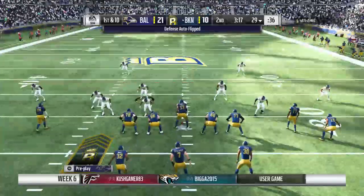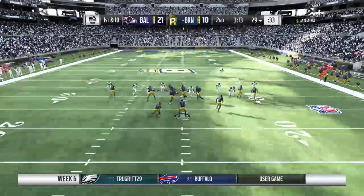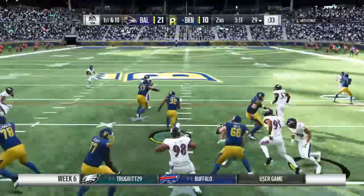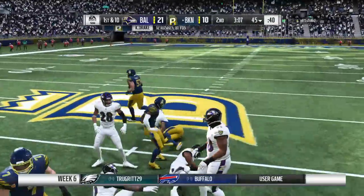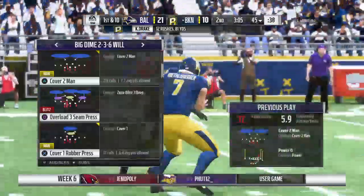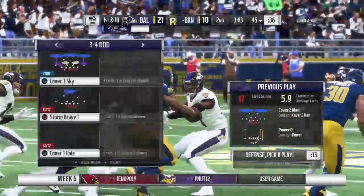A gain of 11 to kick off the drive, and it's a quick first down. Exactly what they needed right there because they needed to use the ground game to take some pressure off because the quarterback's been struggling a little bit. And he'll be tackled right on the chalk of the 45. 17 yards on the pickup there, and the drive will continue.